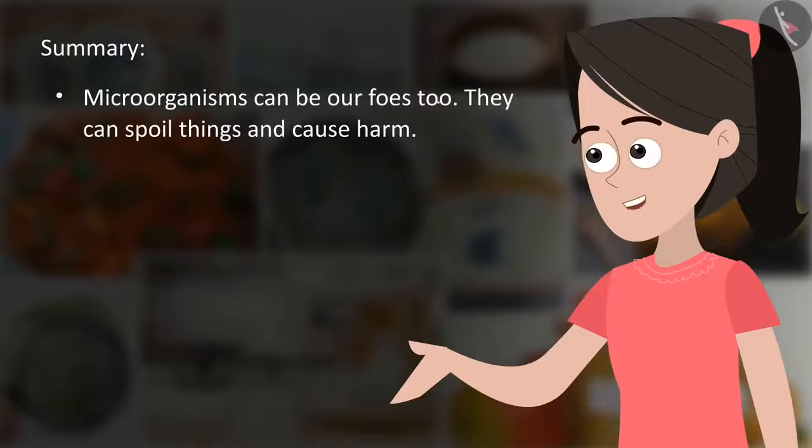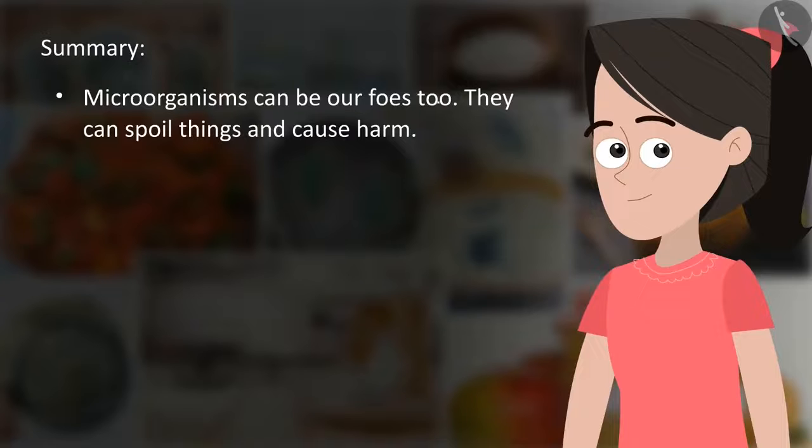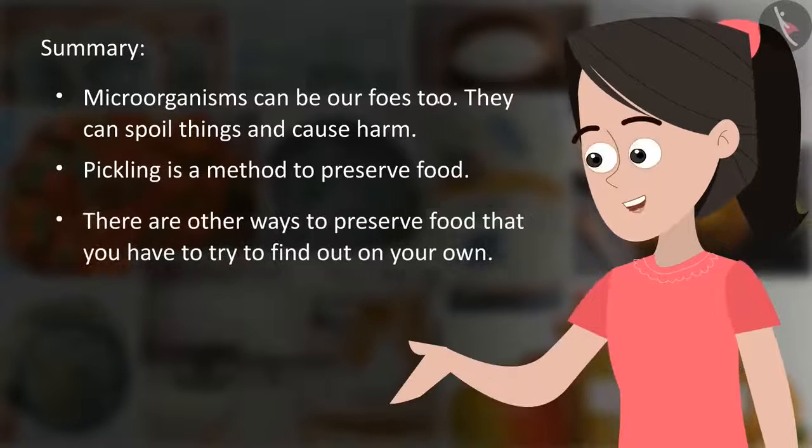Let us summarize our learning. Microorganisms can be our foes too. They can spoil things and cause harm. Pickling is a method to preserve food. There are other ways to preserve food that you have to try to find out on your own.